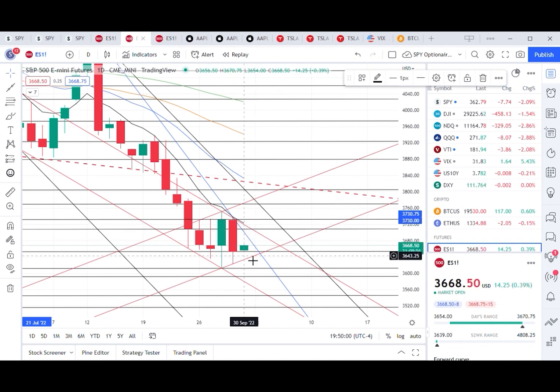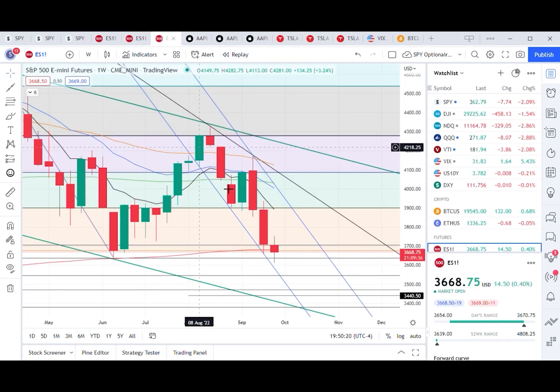So I'm looking for those to get taken out, and if we break out of this diamond on futures, I think we are going to see a nice upside pop. I'll be looking for the 3800s to the 4000s in the next two or so weeks. Key support is going to be right here at 36.54, and followed by the red support for the diamond is at 36.45.